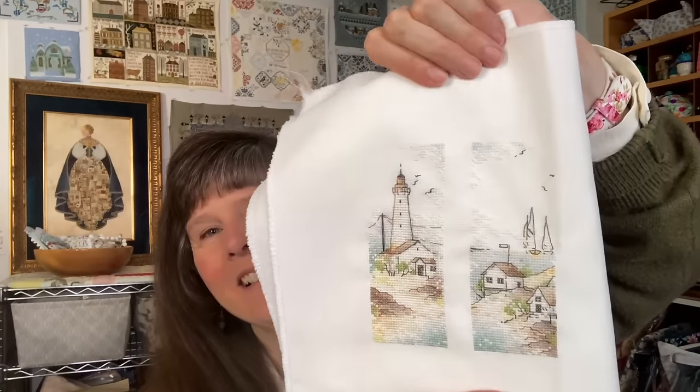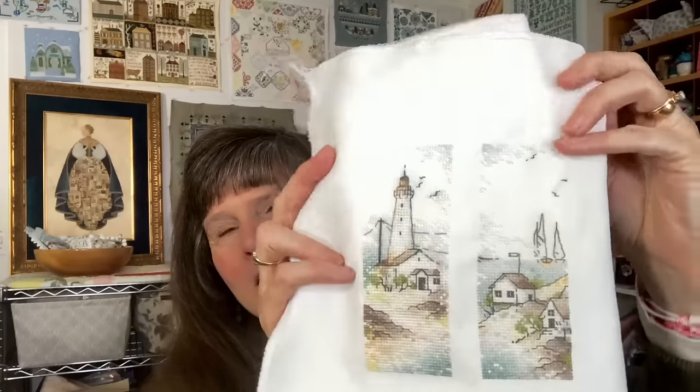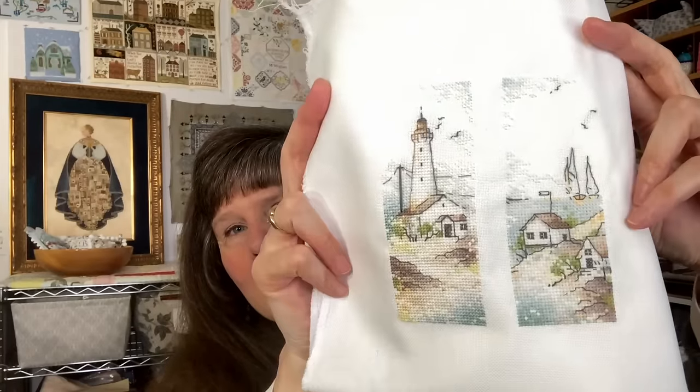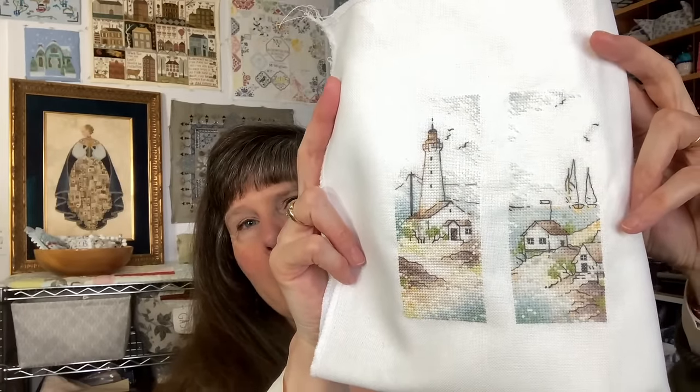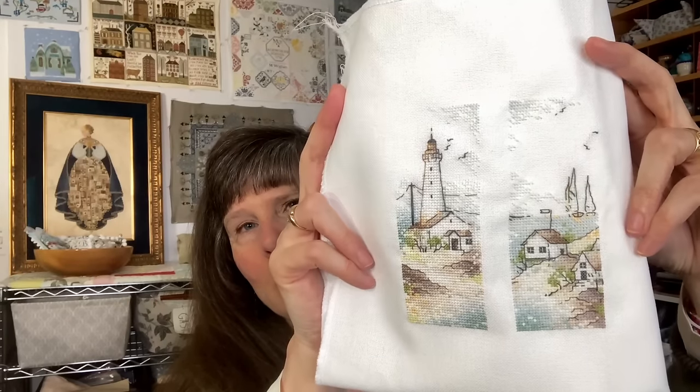I did mine on, what is this? I think this is 46 count antique white linen. They're not very big, but oh, they're so beautiful. I'm going to frame it just like that with the two next to each other.